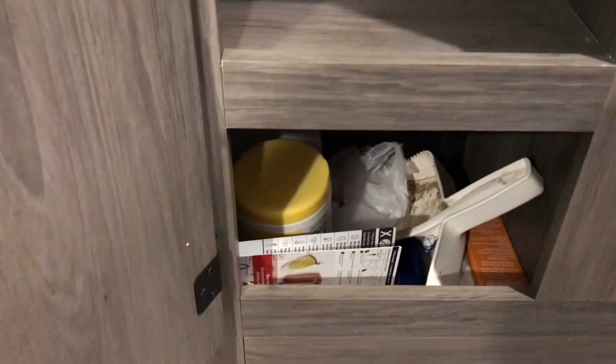And then there's a fairly deep cubby down here that has all of our cleaning supplies. There is a vent that runs, I don't know if you can see it, in the back of there that cuts off the space a little bit, but it's been plenty of room to keep, as you can see, Clorox wipes and that kind of stuff.